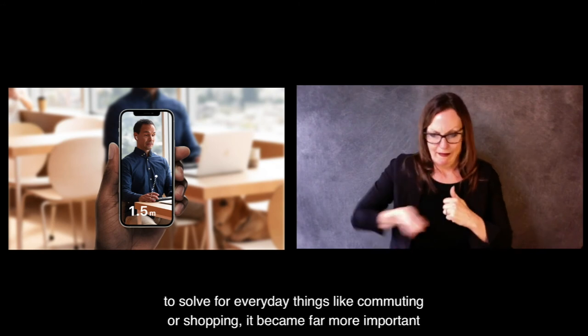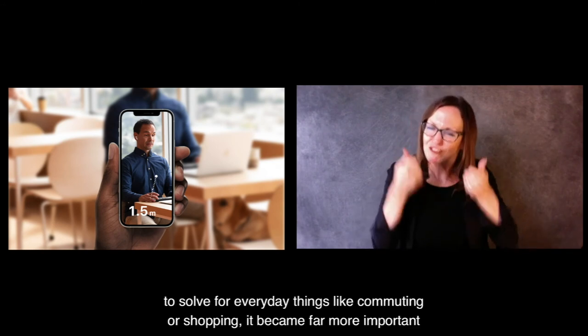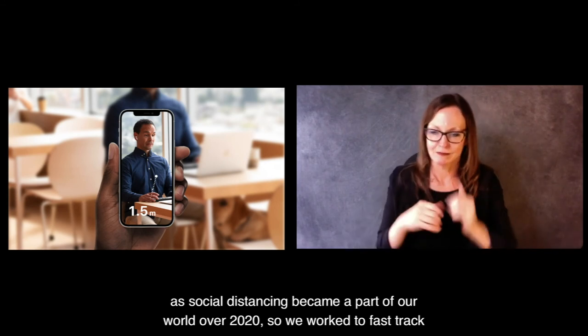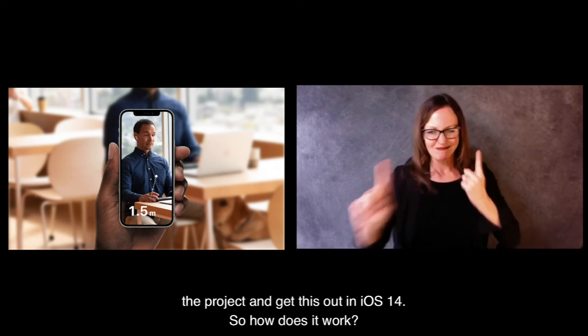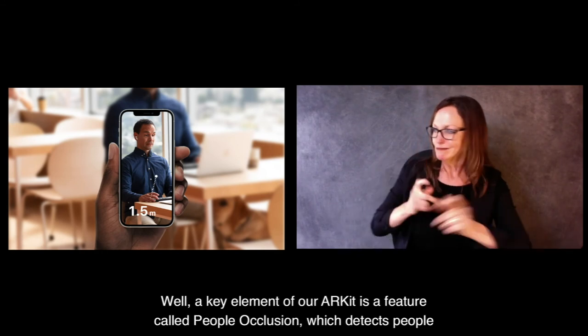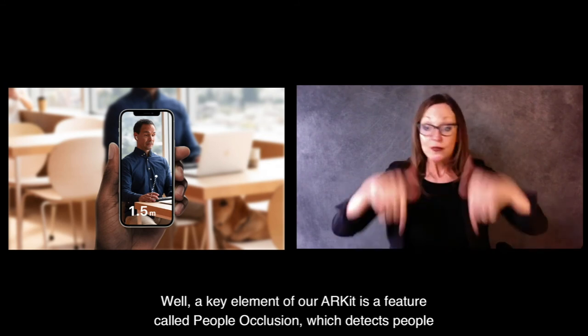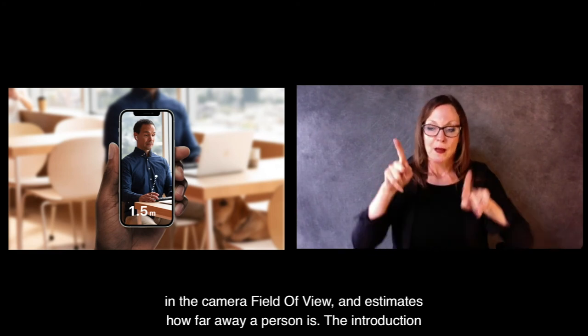Originally envisioned to solve for everyday things like commuting or shopping, it became far more important as social distancing became a part of our world over 2020. So we worked to fast-track the project and get this out in iOS 14. So how does it work? Well, a key element of our ARKit is a feature called People Occlusion, which detects people in the camera field of view and estimates how far away a person is.